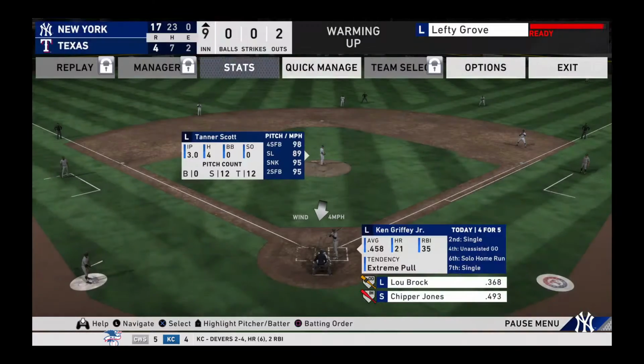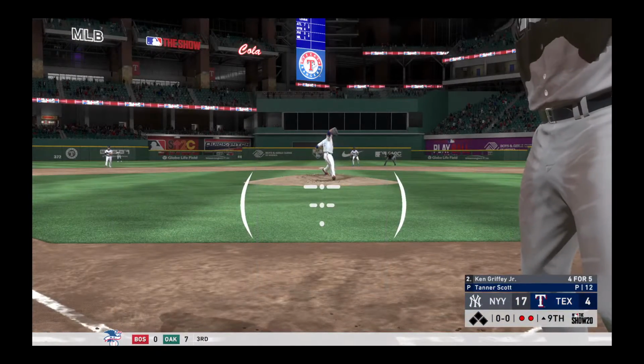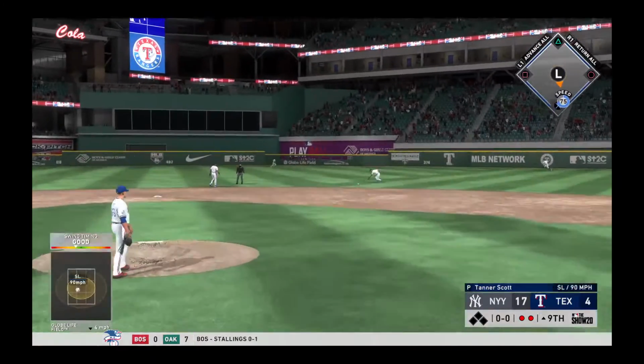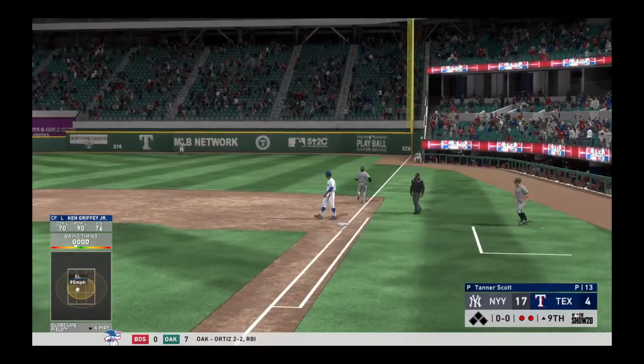Ken Griffey Jr. will stride in again, and before he takes his cuts here, we take you back to inning number 6. This was his 2nd home run of the ball game as he'll stand in here looking for number 3.